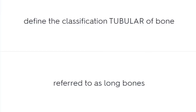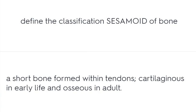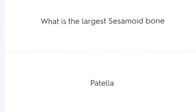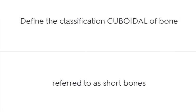Define the classification tubular of bone: referred to as long bones. Define the classification short of bone: roughly cube-shaped bones. Define the classification sesamoid of bone: a short bone formed within tendons, cartilaginous in early life and osseous in adult. What is the largest sesamoid bone? Patella.